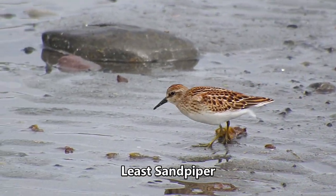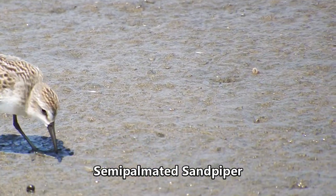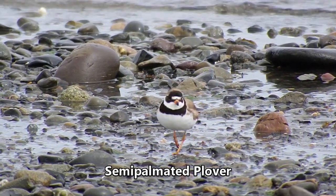Another way to divide up all these birds into piles is just do it by size. Smallest include the least Sandpiper, which is sparrow size, maybe 6 inches. Semipalmated Sandpiper, that much bigger. Semipalmated Plover, maybe that much bigger. They're in a group that we just euphemistically call peeps, tiny shorebirds.